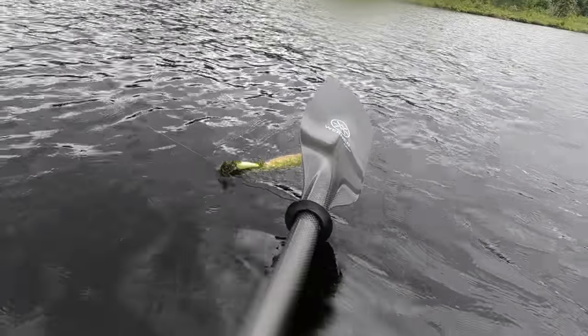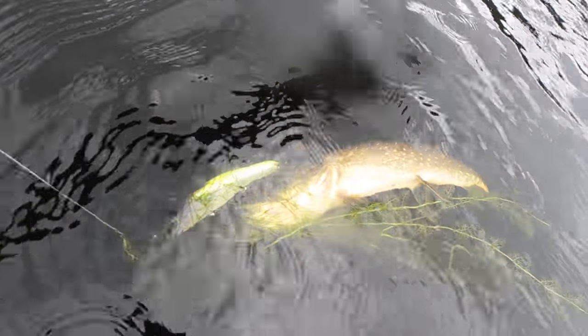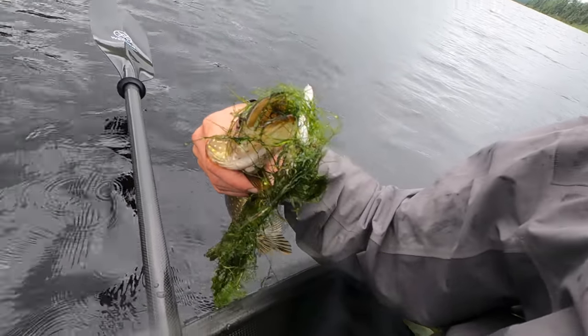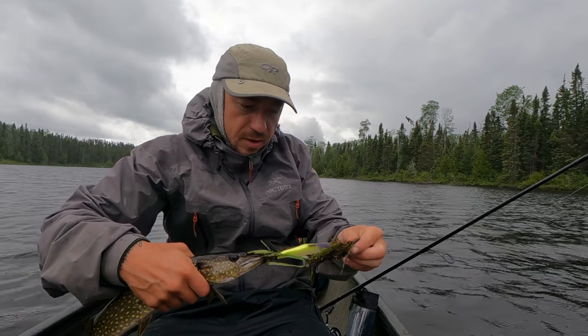It's a grass carp. What are you doing? You got a little grass in your mouth there, bud. A little snout racket. Why all the grass?